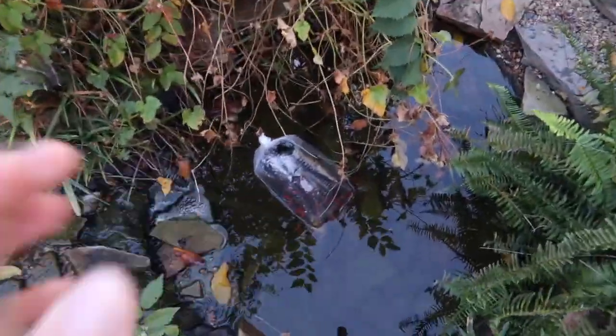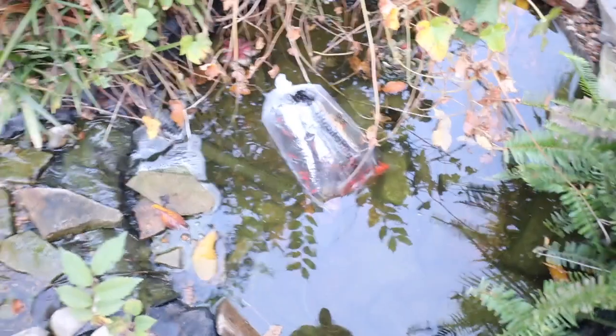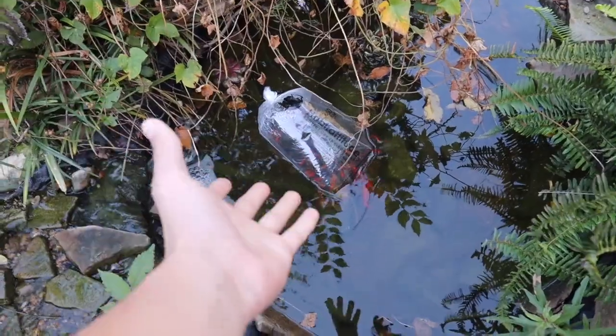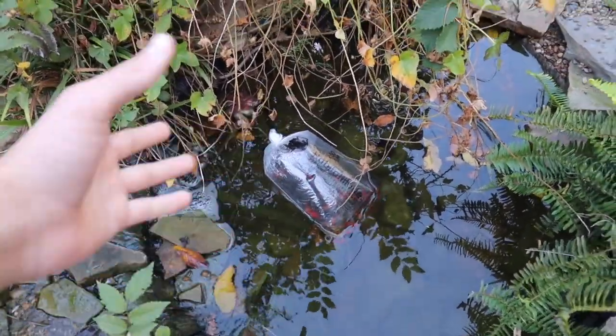Alright y'all, so we've made it back home, and as you can see, we have stuck our goldfish in the pond to acclimate. They're already brightening the area up so much more, but once they are acclimated, then we'll cut the bag open and let them go. Catch you guys in roughly 15-20 minutes once they have acclimated.